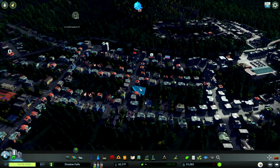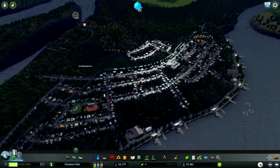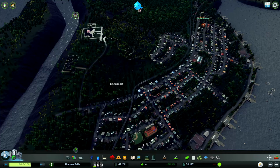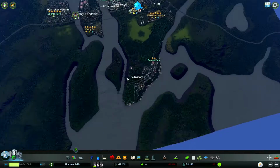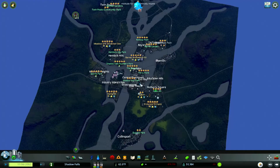Hello, everybody. This is Greg29407 back with another episode of City Skylines, and we're doing our final episode on a little review of a map I've been working on for about 80 to 85 hours now. It's not Collinsport, although this is part of it. It is called Shadow Falls, and it encompasses quite a good size part of the map.